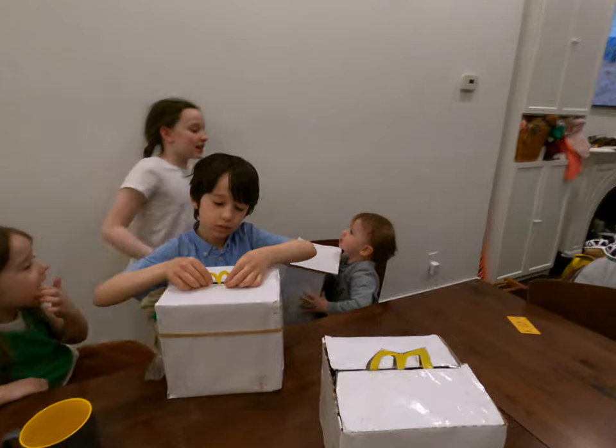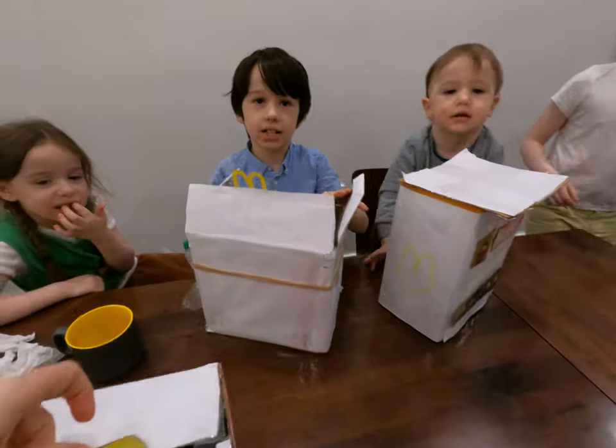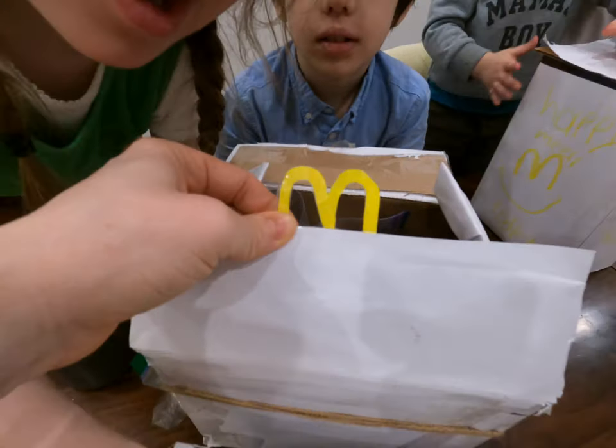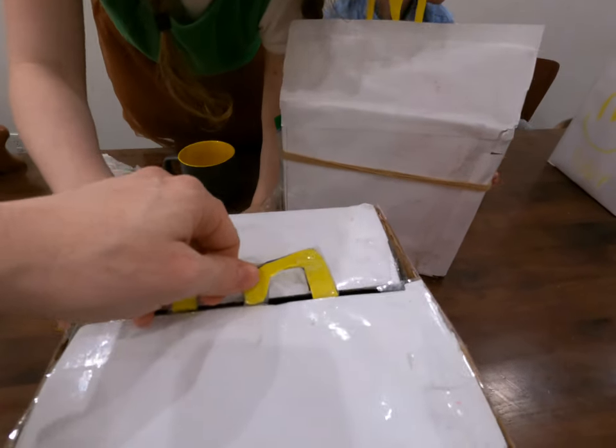You want to show mommy? Guys, you want to show me what you made? They made their own Happy Meal boxes. It's for snacks. And you put some snacks in there. And look, you can see it through the McDonald's handles. And this is yours? Yeah, and then you can see the crack.